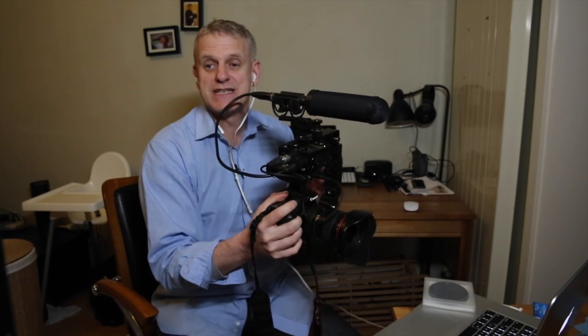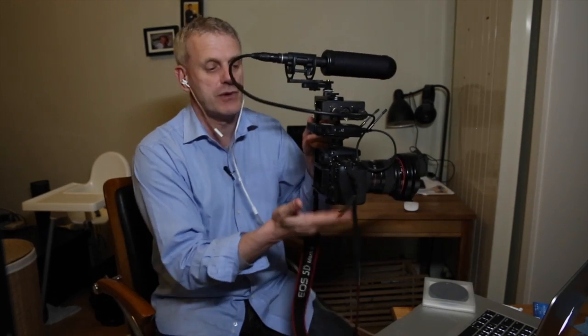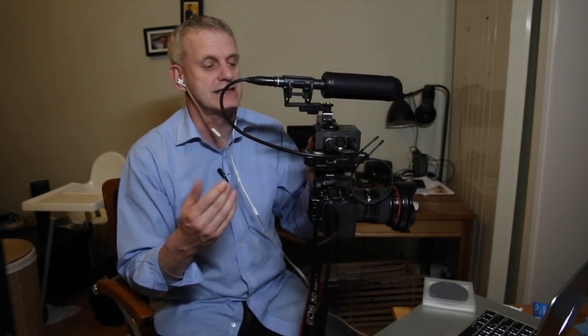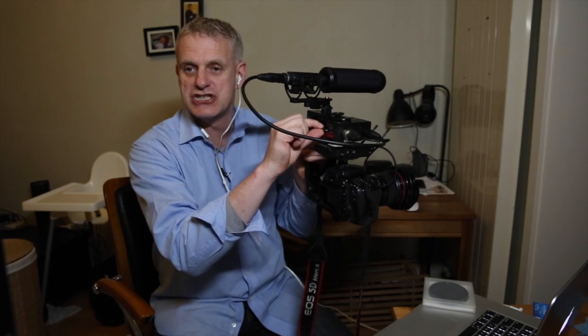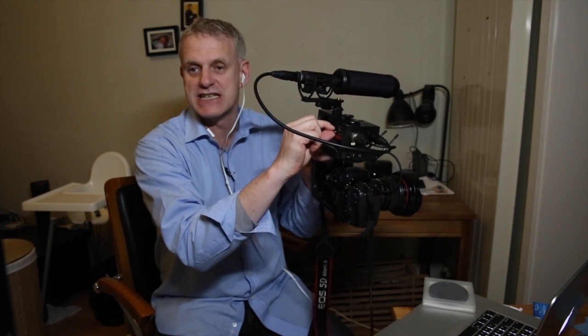Now, in order to do this, because the sound facilities within the DSLR are not very good, I also have a sound mixer bolted onto this rig, and it's all bolted onto this flash bracket, which I like to use. And that means that I can turn on and turn off the sound, and I can adjust my levels as I'm shooting, and obviously listen to it on a headphone.